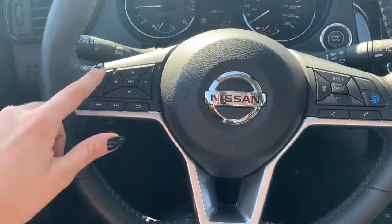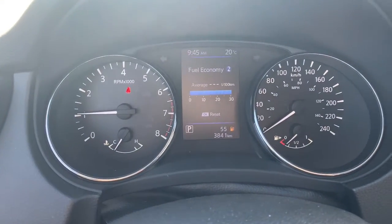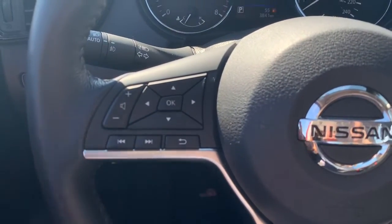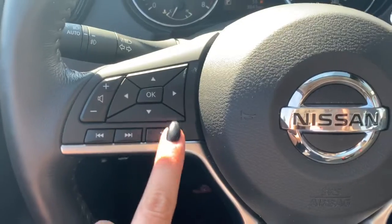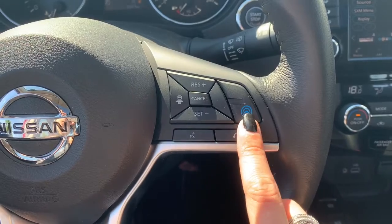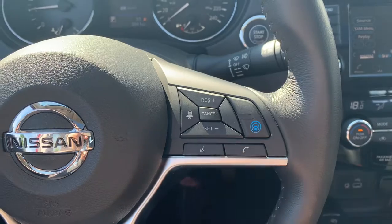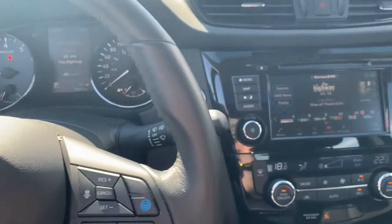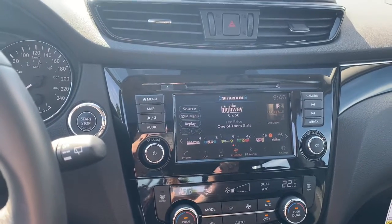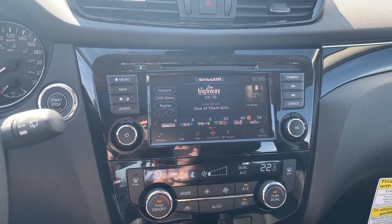Moving up to the steering wheel, the left side, you've got your volume control. You can control your settings on your driver assist display up here with just these five buttons here. You can flip through songs and stations with that button, and then you've got a back button here as well. Right side of the steering wheel, you've got all your cruise control settings, your ProPilot Assist, your adaptive cruise control distance, voice recognition, and your pick up and hang up phone call button there. This vehicle does have Apple CarPlay, Android Auto, Bluetooth hands-free, text message assistant, Siri eyes-free, all of that stuff, everything you need to drive safe and keep your eyes on the road.